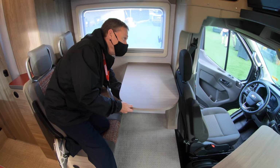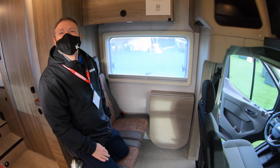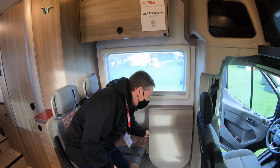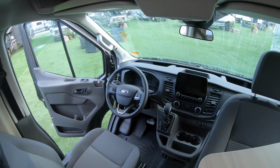The bed does flip down. Okay. Not the bed, the table. I mean the table. Oh, you know me. It's early in the morning. You're still thinking about sleep. Yeah, beautiful. And that's the Ford Transit.